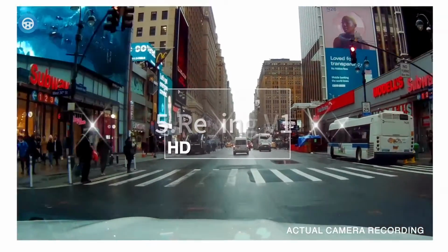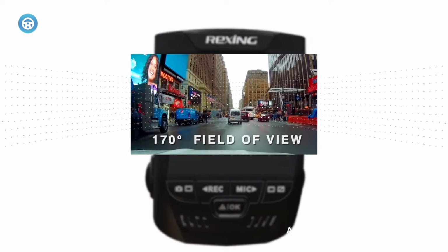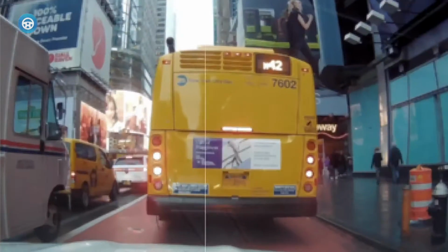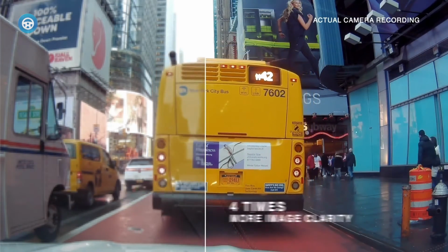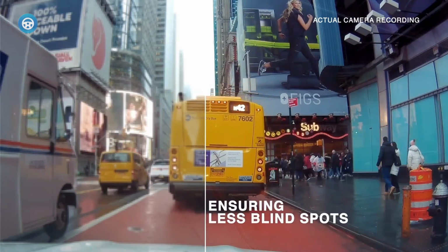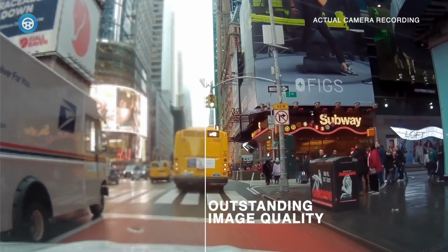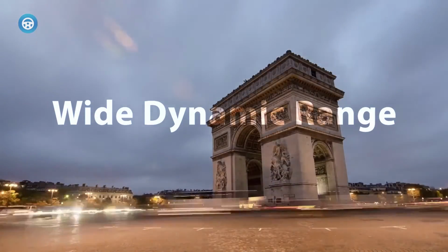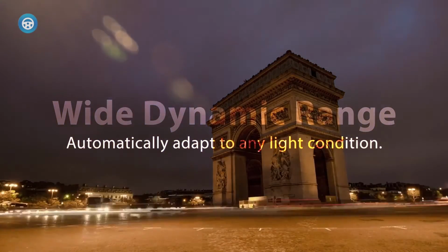5. Rexing V1. With a 170-degree viewing angle recording 2160p HD video and a supercapacitor designed to handle temperatures from -20 to 166 degrees Fahrenheit, the wedge-shaped Rexing V1 is one of the best values in dashcams. It includes GPS functionality via Google Maps, plus a parking monitor, loop recording, G-sensor, and Wi-Fi connectivity.